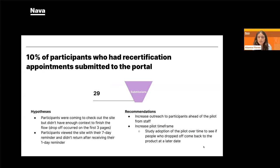Now, finally, we had 29 total submissions on the portal. And our idea around drop-off here is that participants were probably coming to check out the site, but maybe they didn't have enough context to actually go through the flow. So what we saw is that drop-off occurred in the first 3 pages. Another idea here is that participants viewed the site with their 7-day reminder, and then they didn't actually return after receiving their 1-day reminder.